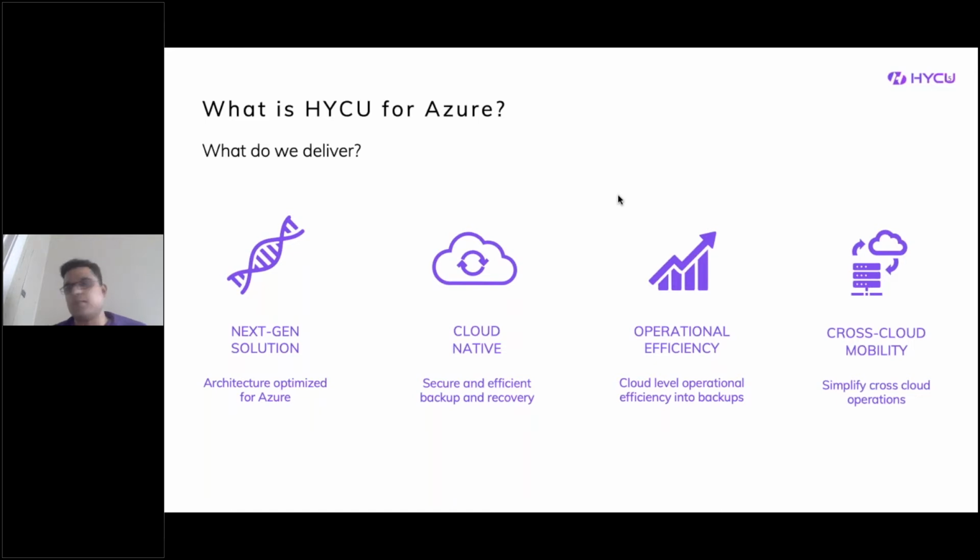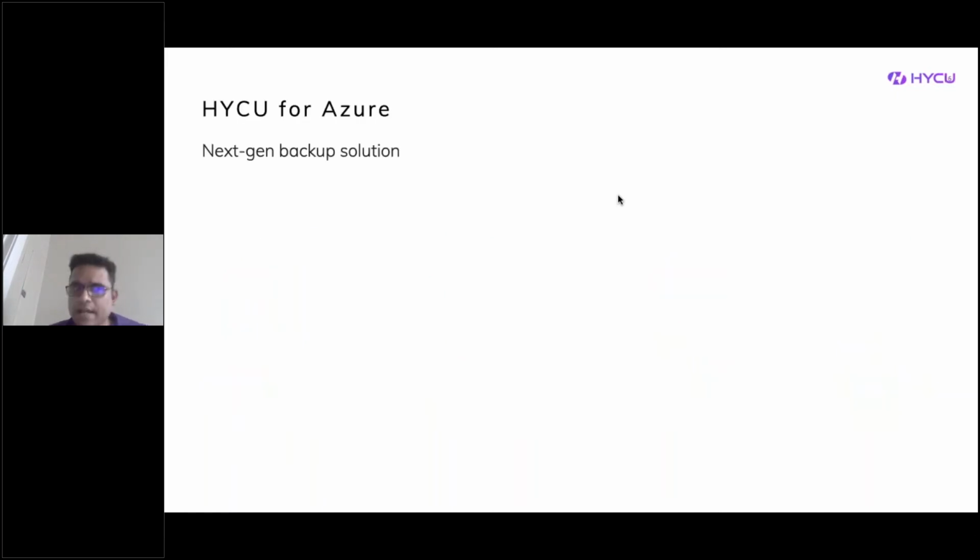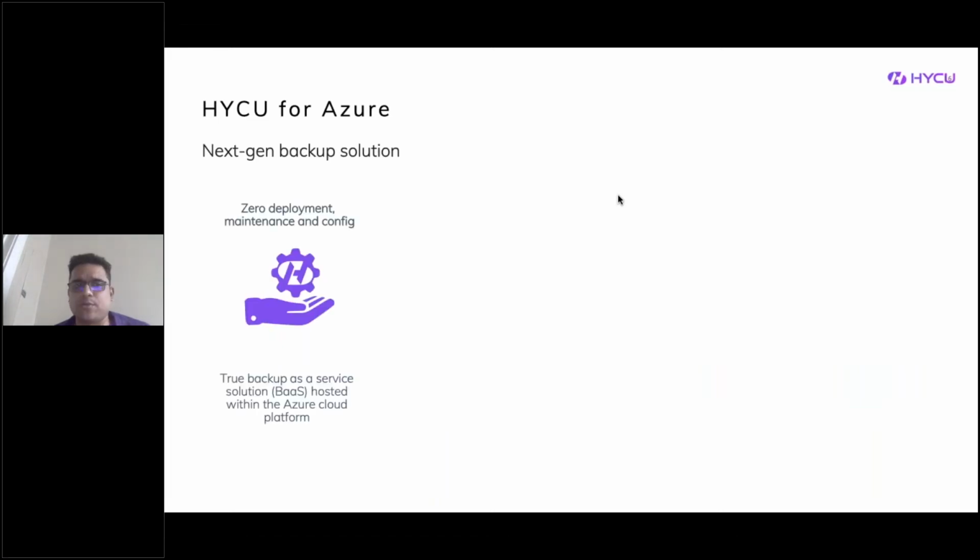And obviously, cross-cloud mobility. That is one of the biggest value props of having HYCU for Azure, where we can seamlessly move your workloads from your on-prem to your Azure environment back and forth in an agentless fashion. Now, let's get into the details of why we are a next-gen backup solution.